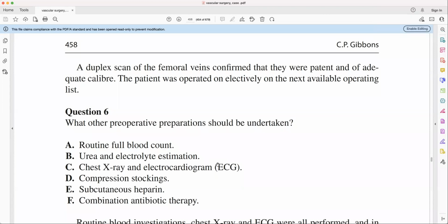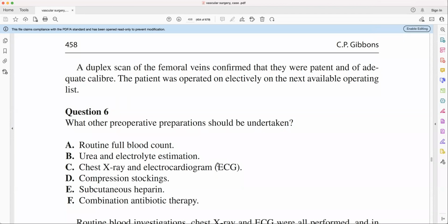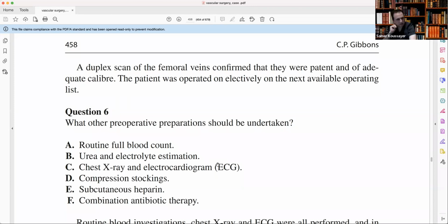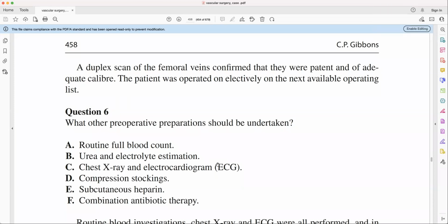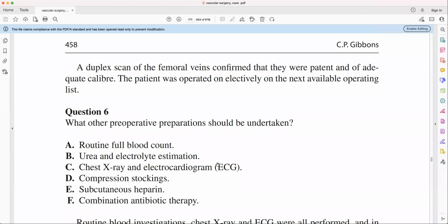And finally, combination antibiotic therapy. Yes. You would give it before starting the bridge. The patient has infection, so you have to start antibiotics. Yes, and you have to give a wide antibiotic unless you do a CT-guided drainage, so you know what bacteria you're dealing with. If you don't know, just give broad wide-spectrum antibiotics.